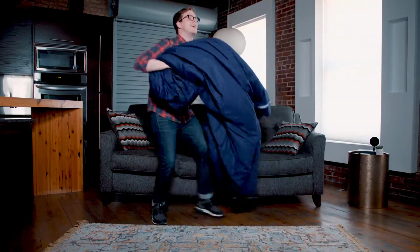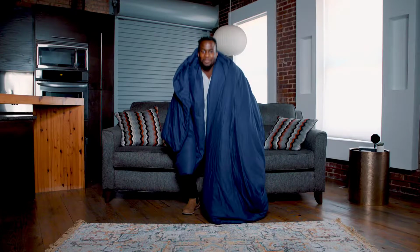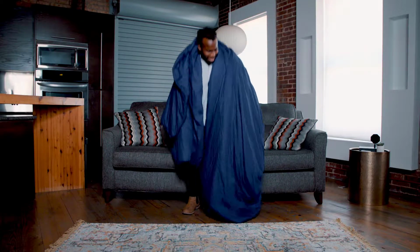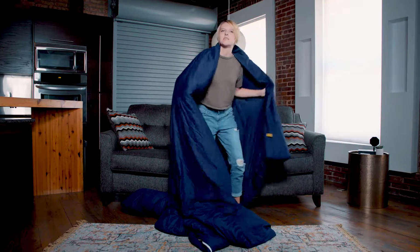Oh my god! This is like five of me in one. If I didn't want to go to the gym, I think I have options too. You know, you just get some squats in and yeah. It's a heavy blanket. It's like the Iron Man of snuggling.